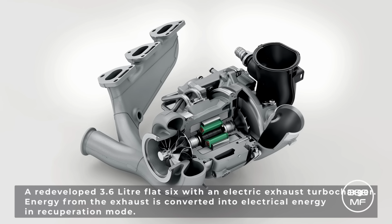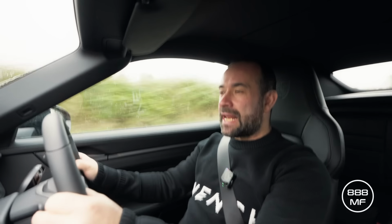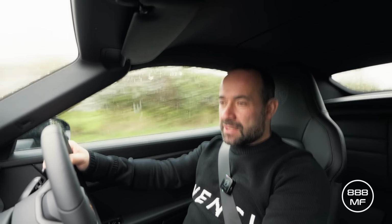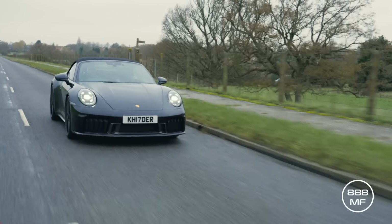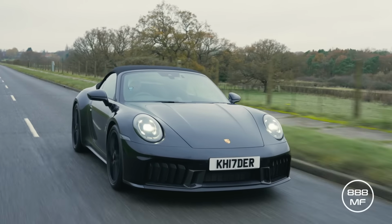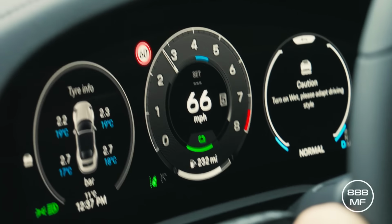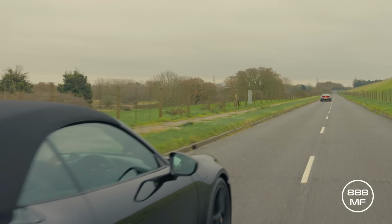But what you want to know is, and what I want to know, does it feel like a 911? Does the hybrid technology work? Does it interfere with the driving experience? Is it much more exciting than the base model? Why don't we find out? So we're driving in absolutely treacherous conditions today, pouring with rain. And you know what? It's doing really well.